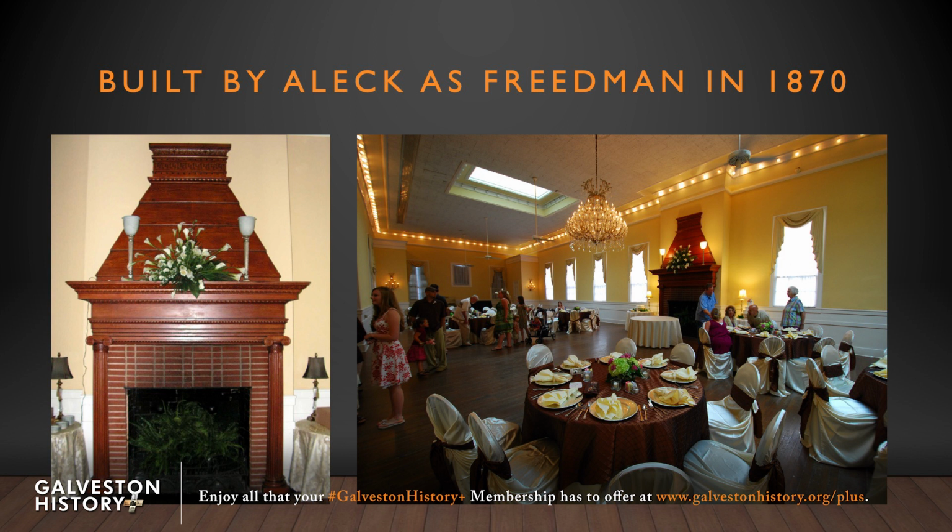This is the ballroom. It's an elegant room. It originally was the family room and the kitchen. But when the Shriners organization purchased it, they removed the kitchen, opened it up a bit, and made it a ballroom.